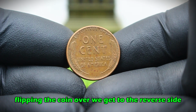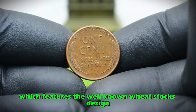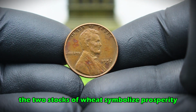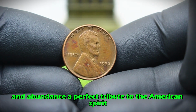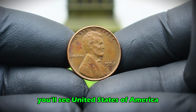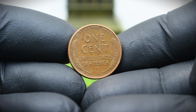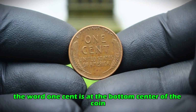Flipping the coin over, we get to the reverse side, which features the well-known wheat stalks design, used on Lincoln pennies from 1909 to 1958. The two stalks of wheat symbolize prosperity and abundance, a perfect tribute to the American spirit. Across the top of the coin, you'll see United States of America, and at the bottom, the inscription E pluribus unum, meaning out of many one. And of course, the words one cent are at the bottom center of the coin.